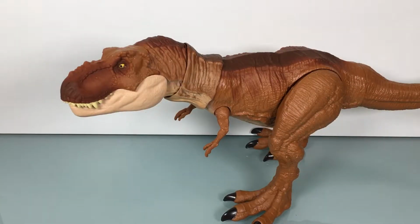Alright, gang, we're getting a little biggie here with the Legacy T-Rex. With the new Jurassic World line that Mattel is doing, they're putting out some legacy figures, meaning from the older movies. And you're getting some of the actual human figures, like Dr. Alan Grant. I think that's his name.